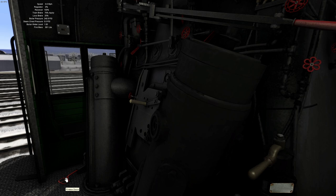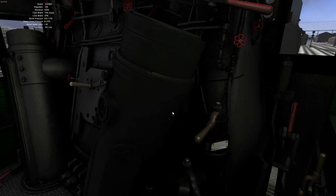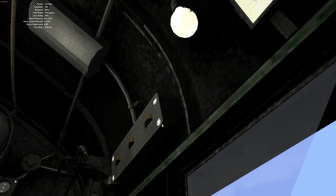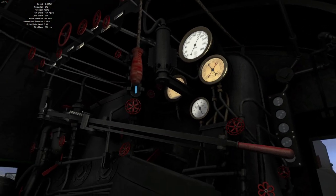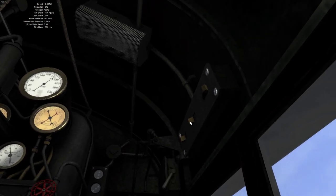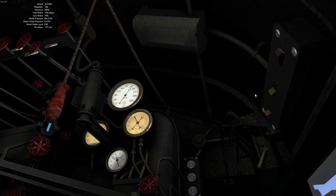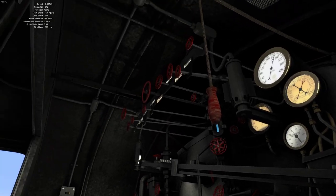I believe these have a mechanical stoker. Engine brake, train brake, much like most of his other stuff. Can fiddle with just about everything. Sanders, bell, cylinder cocks. Blower. Turn that on a little bit. HUD. It is kind of entertaining that you get two separate HUDs, especially when one almost lights up the whole cab. But it's not too bad.